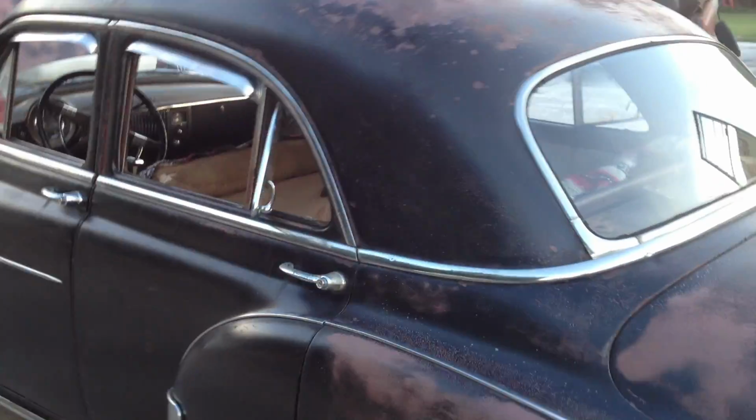This is where I'm at on the 49 so far. Let me fire this thing up and let you hear it run. So I did get a tailpipe put on since last time. I'll put the engine in.